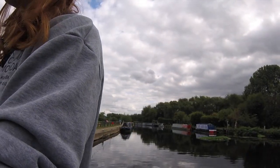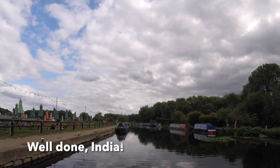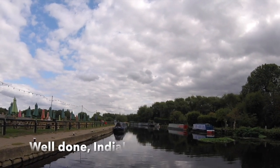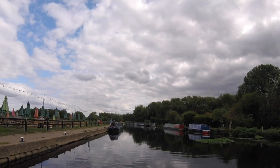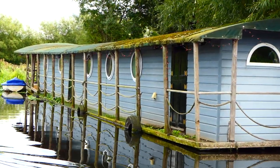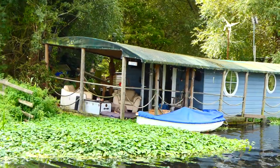And India had managed to get the hook and float out of the fender, so she returned it to the fisherman so he wasn't losing any of his precious kit. Stunning.